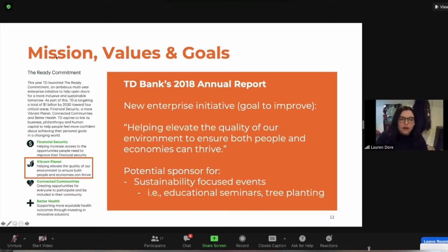So when looking for the mission, values, and goals of a company, you would go to their annual report. Super easy to find if they're a public company. You would just search annual report of X company, and it'll come up. So this was pulled directly from the TD Bank website, and you can see on their annual report it lists their READY commitment. So this would be their mission and values for the year that this annual report was posted. So they have goals of financial security, vibrant planet, connected communities, and better health.